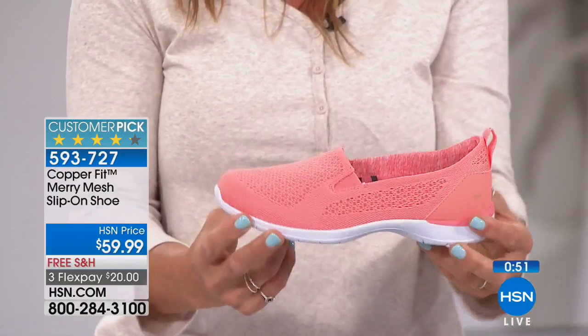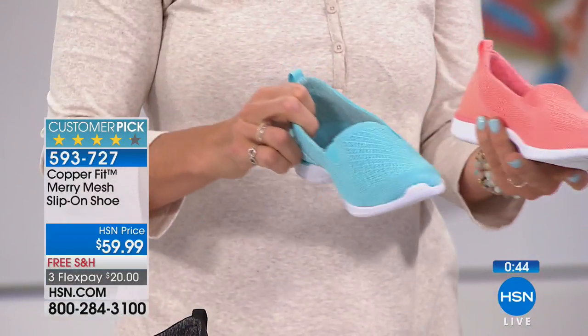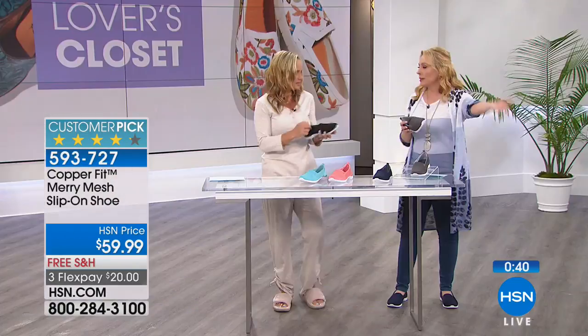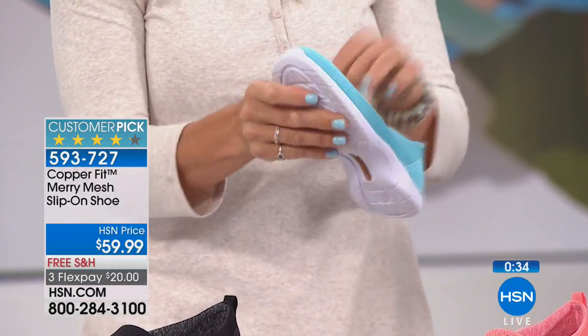Right. But look how cute, pop of color. You don't have to have black shoes, no. Right? Like, you can play with these. I do like the colors. Yeah, I do too. Because that gets you ready for spring. I mean, we're into May already. It seems like the weather is so wonky. We don't know what's going on, but your shoe doesn't have to know that.